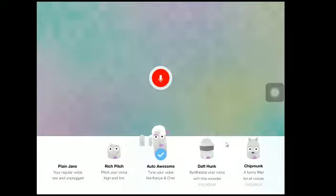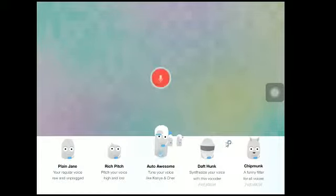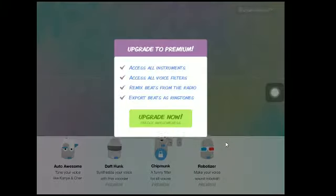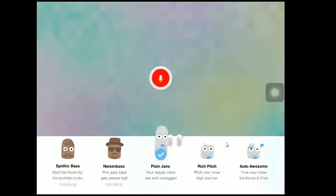Alright, so it's just playing music right here. And depending on what you press here, you can create different tones, like Chipmunk. You have to upgrade to use all of them, but playing the game you can use. So you just start here, and then you'll see, and you can make marks on there.